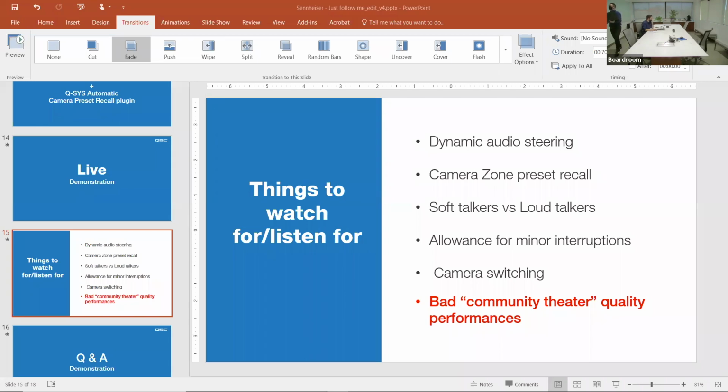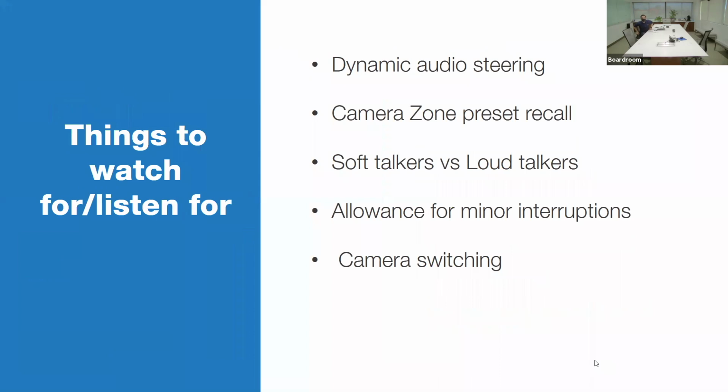Okay. So here, before we get going, is what you are looking for. You're obviously looking for the automatic steering of the microphone, because we're going to call in our actors to take their positions. And when they start talking, you're going to hear the microphone directing its beam to the speakers automatically. And if all goes well, the camera will also correspond to the preset zones that we've got for our actors. We're also going to speak at different volumes so we can test how well the microphone is balancing between soft talkers and loud talkers. There's also going to be a moment where Siobhan's character is going to try to interrupt, but somebody's not going to allow that, and you're going to see that the camera is not going to change because she's not talking for long enough, because we've got that PTZ switch delay in an appropriate position.